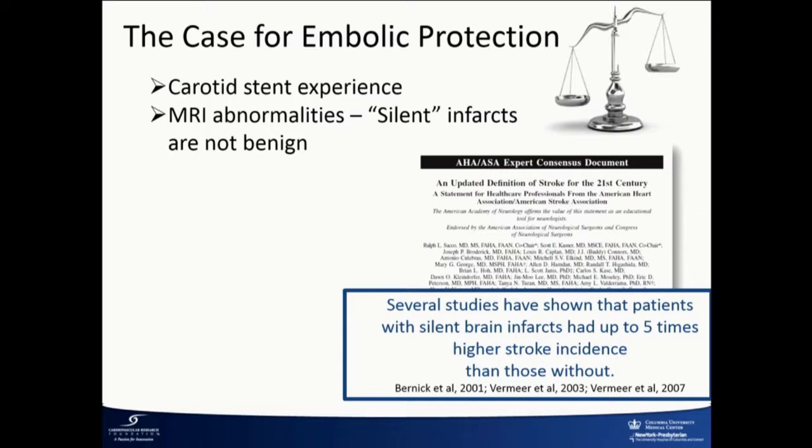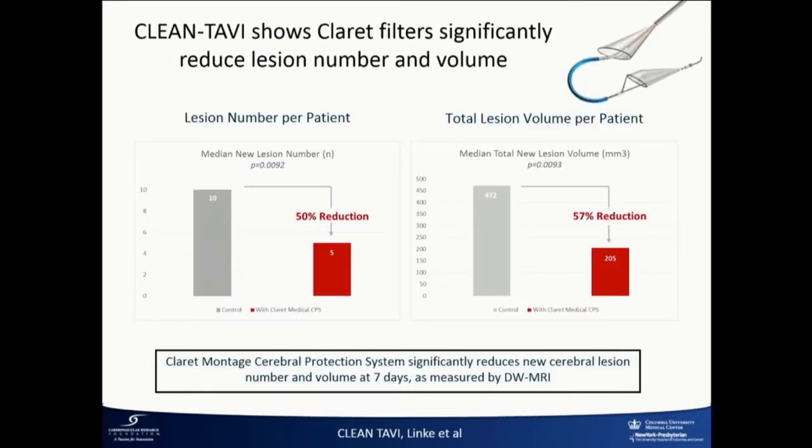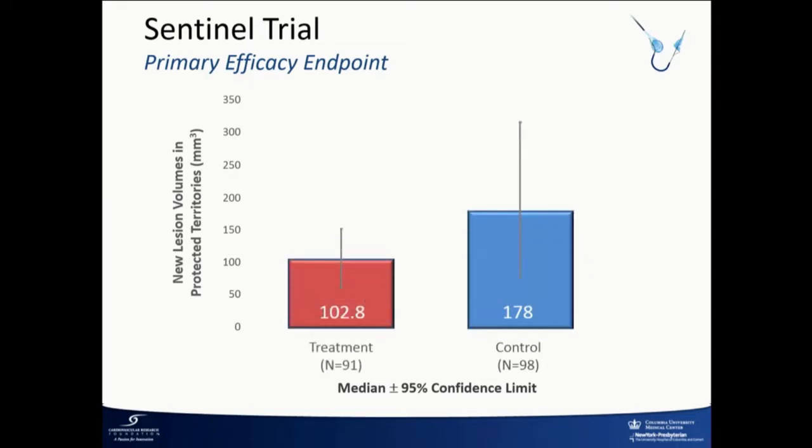But it may result in worse, longer-term outcomes. And studies have shown that embolic protection devices do reduce MRI abnormalities after TAVR. The first randomized trial was Clean TAVI, which showed about a 50% reduction in lesion number and volume by MRI, and that's what led to the Sentinel study, over 300 patients randomized in the U.S. and Germany. But its primary efficacy endpoint was reduction in DW MRI abnormalities.